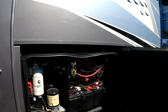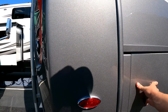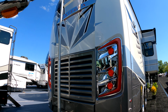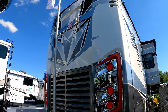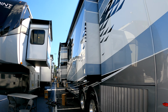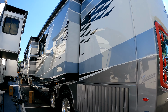Here we have the batteries, house batteries. Coming around the back, it has a beautiful, awesome looking back on it. I love the back on these Entegras, these diesel pushers. In my opinion, the aesthetics on these Entegras, like the Cornerstones and the Anthems, is superior to everyone, but that's my opinion.